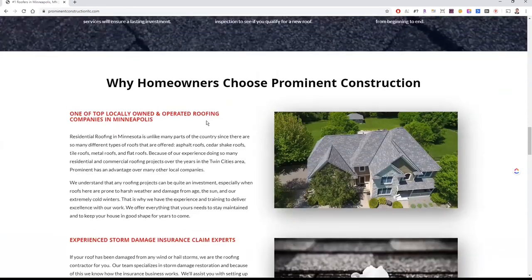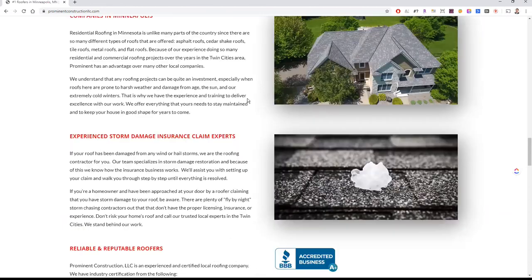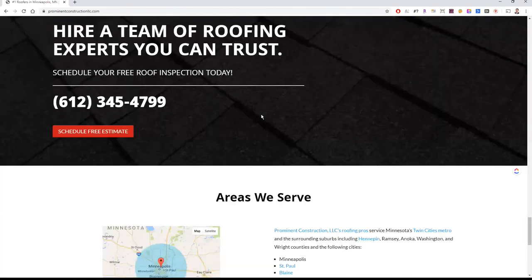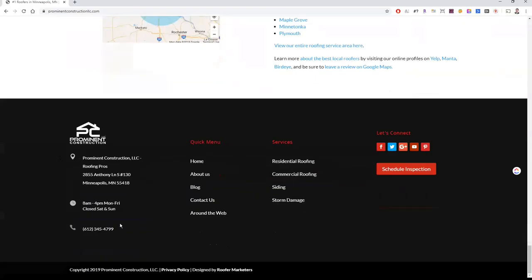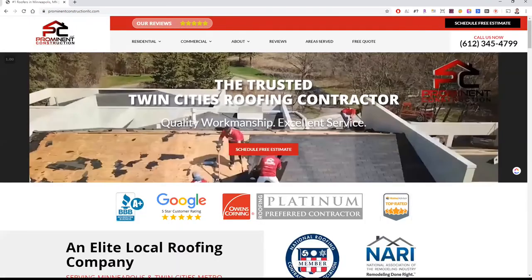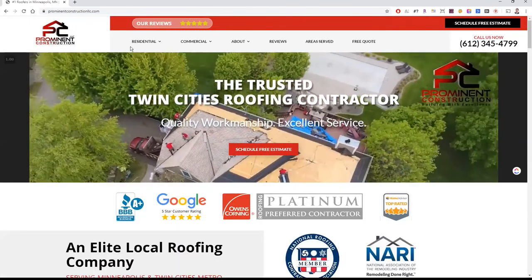Oh, we can learn more about Prominent as we're going down the page. Let's learn more about this company, right? And then down at the bottom of the page, we have the name, address, and phone number, right? Name, address, and phone number. Remember that. It's an extremely important part of this. So now let's look here.